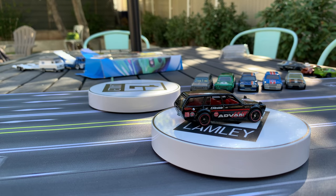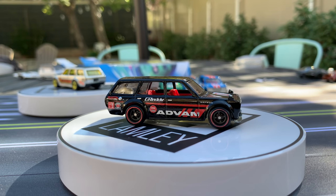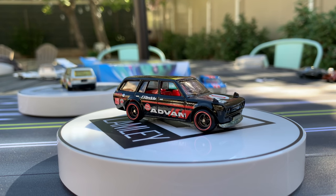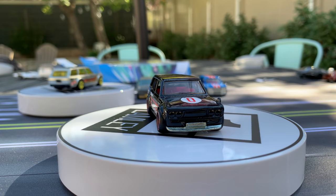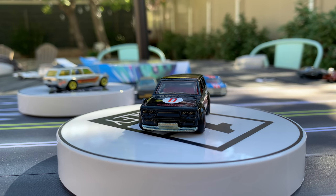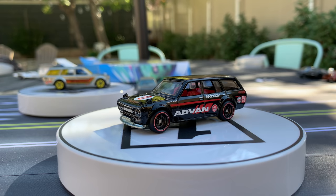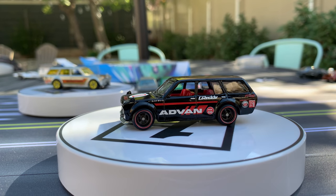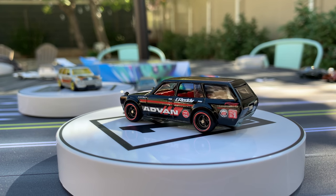It is the Car Culture, very first Japan Historics mix. The very first mix of Car Culture. It is the only time the 510 wagon has shown up in Car Culture outside of the diorama. We'll get to that later. But in terms of just standard Car Culture releases. And it's an Advan livery. Advan is the quintessential livery. We all love it. I love it.